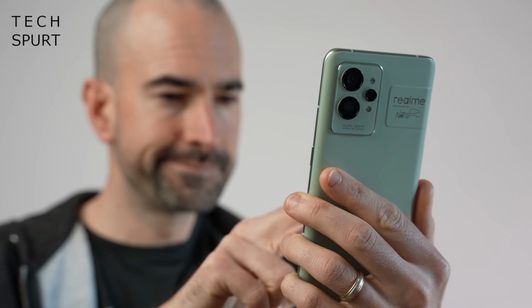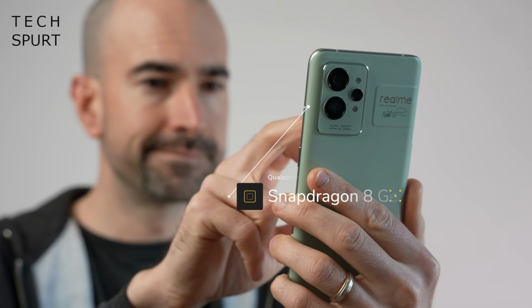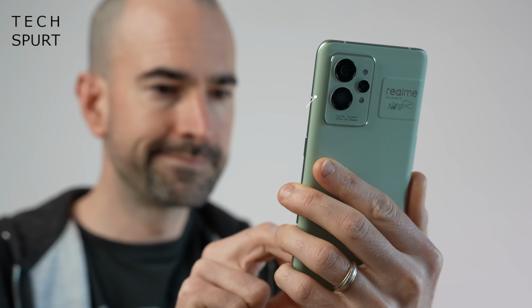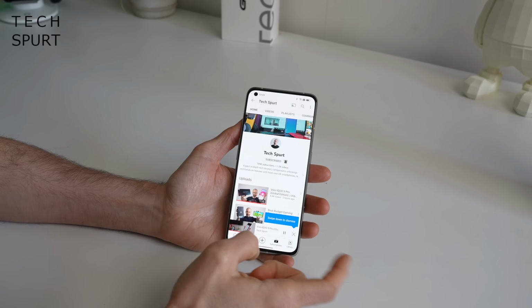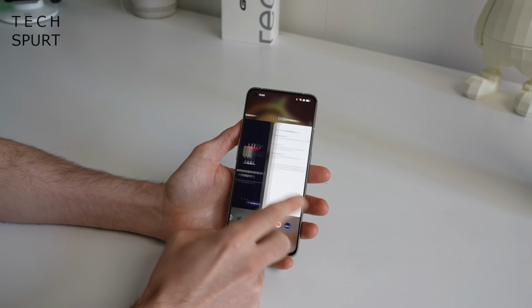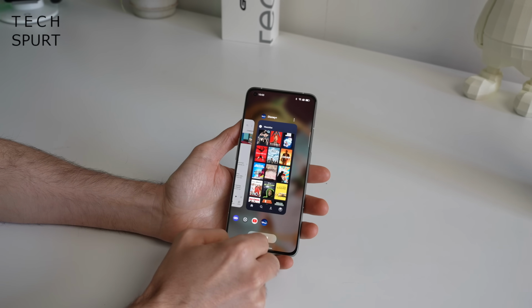So let's transition onto performance. The Realme GT2 Pro is powered by the Snapdragon 8 Gen 1 chipset. It's quite a popular flagship platform found in quite a lot of recent premium devices like the Oppo Find X5 Pro, the Vivo iQOO 9 Pro as well, if you saw my unboxing of that recently.